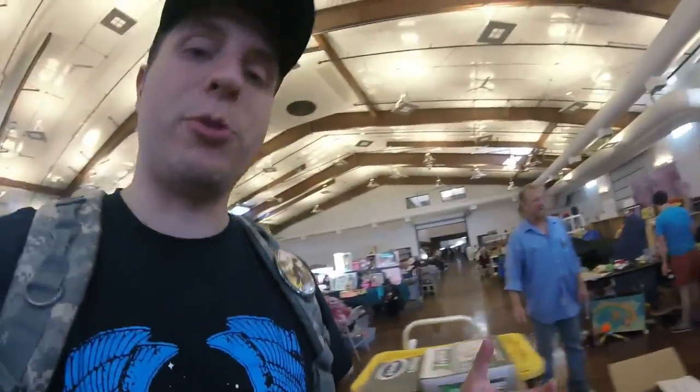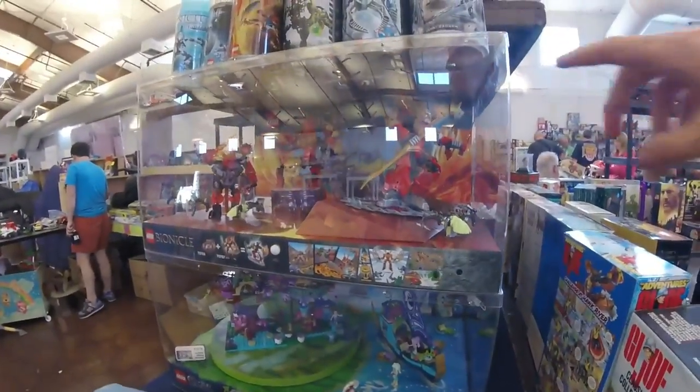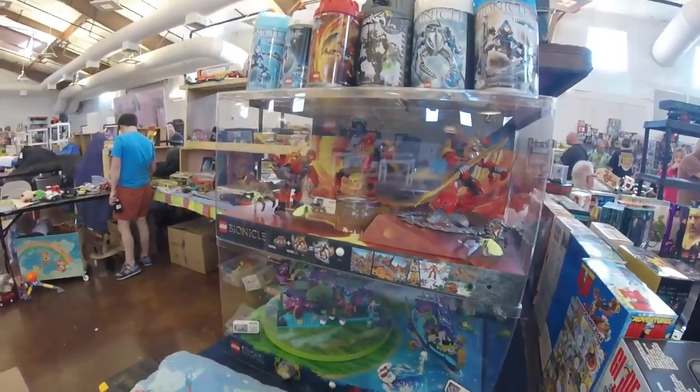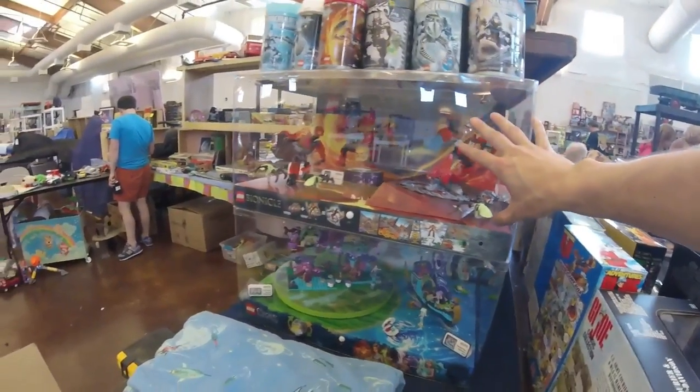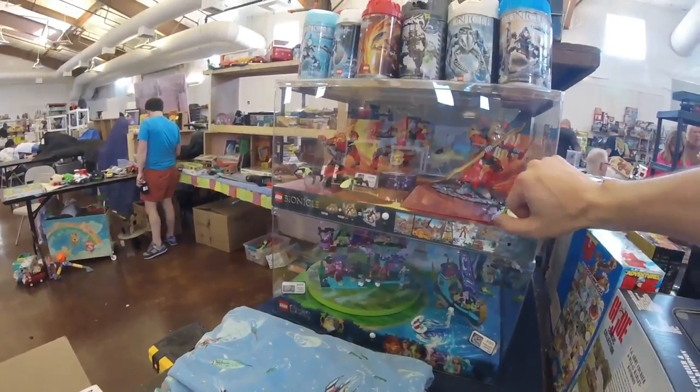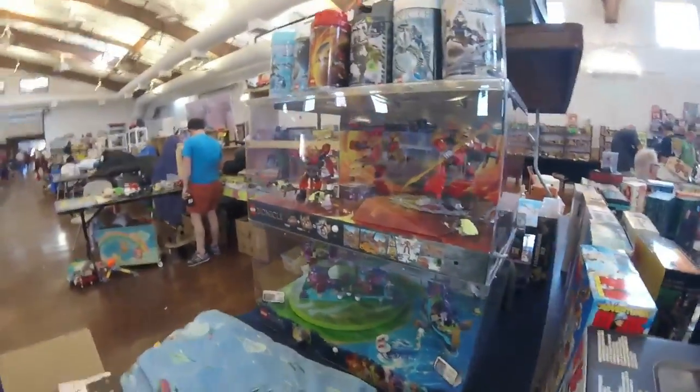It has to be the right subject matter for me to get it. Not the Lego King. I like that. Oh yeah, they're sweet though. They are really neat. Like what do these typically go for? It looks like about $100 a piece. That's what I figured. $100 a piece.